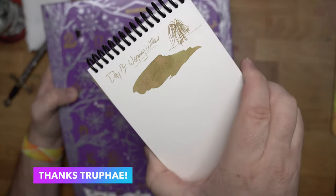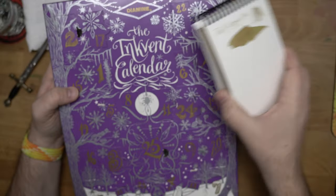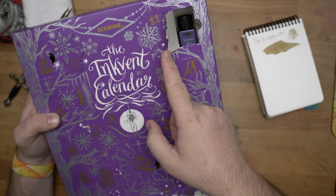Yesterday was, of course, Weeping Willow, this weird multi-chrome that it claimed was a standard. I just put it in a pen, actually, and I definitely got it on my fingers. That happened. So, can't wait to see what we have in 14 here.